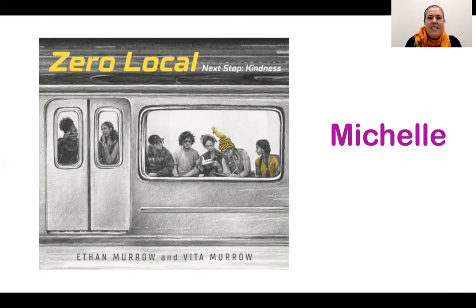The riders are transformed. Instead of ignoring or picking fights with each other, they cluster around this mystery artist to watch a new note emerge. The train driver is also delighted. He starts to save each note by taping them to his wall. The Zero Local actually becomes a joyful place.